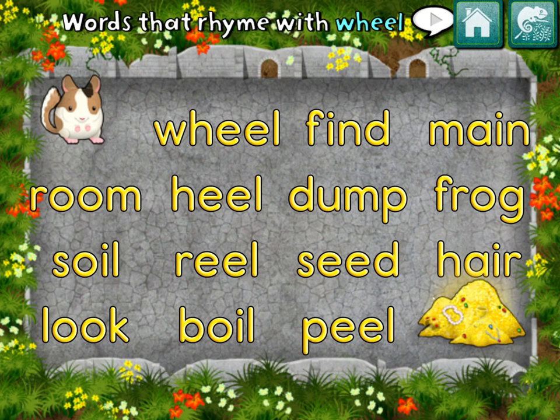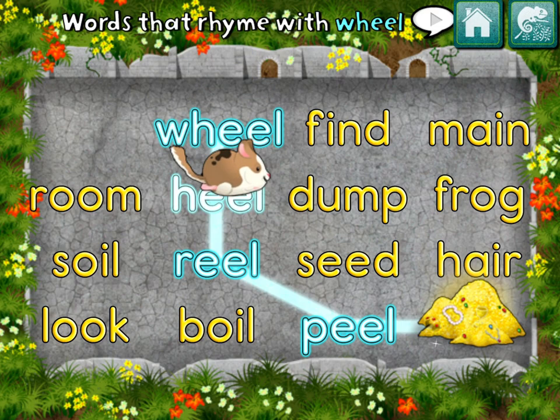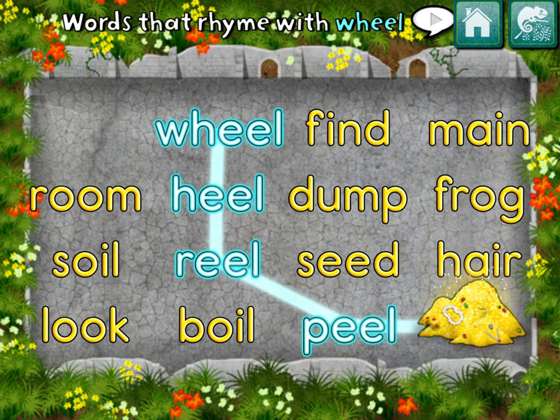Help little chinchilla find the treasure. Draw a path by connecting the words that rhyme with wheel. Wheel. Heel. Reel. Peel. Treasure!